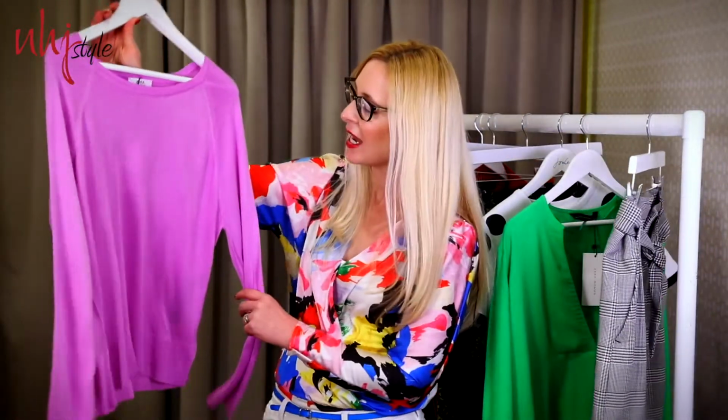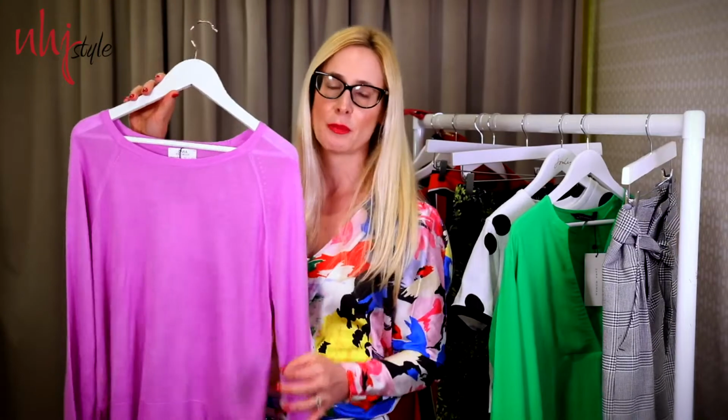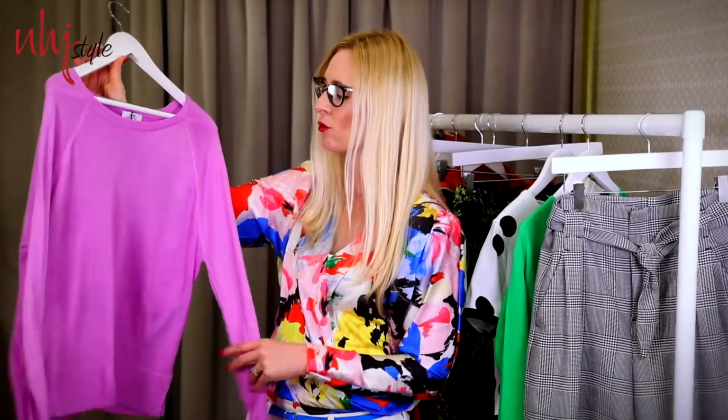Next up on your spring summer must-have list needs to be something lilac, and for that I've picked out this lilac knit from Zara. Very simple, basic, an easy update that you can integrate into anyone's lifestyle, anyone's wardrobe, and it'll really give it that lift for spring summer 18.